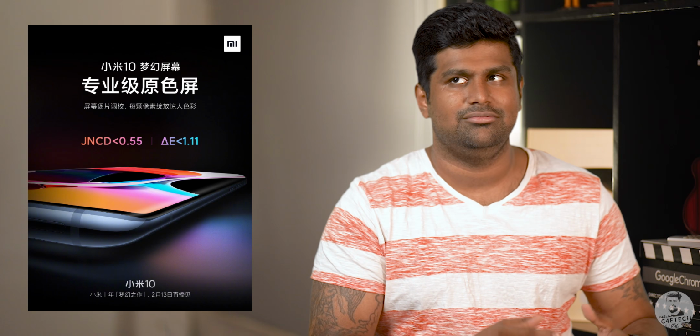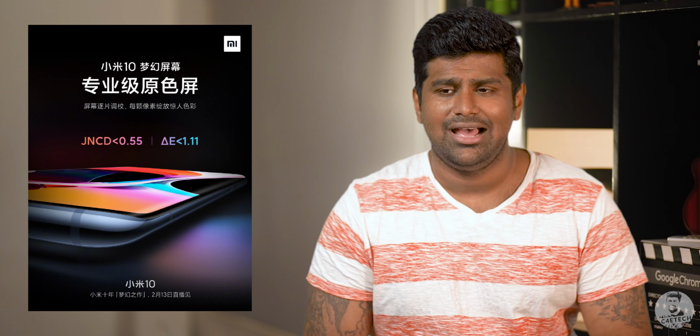Now, Xiaomi claims that although the display on the Mi 10 and the Mi 10 Pro have the same hardware, they've calibrated the one on the Mi 10 Pro to have better, more accurate colors. I don't really get this part. If they have the same hardware, I wonder why would they make one better than the other? That is something we're gonna have to figure out once we get our hands on these phones, which we will.